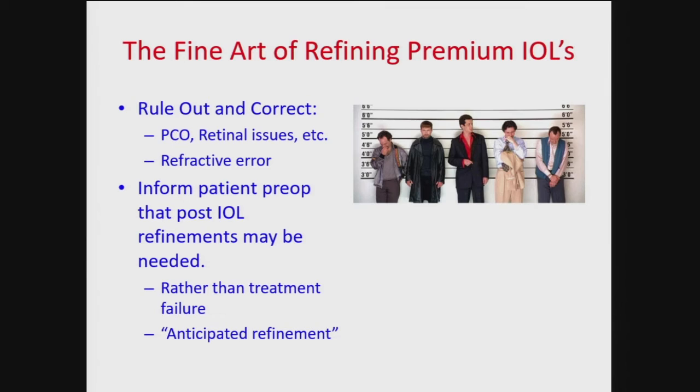So in summary, you want to rule out the usual suspects. Rule out and correct the refractive error. You want to see if there's PCO, mild PCO, or retinal problems, and then correct that refractive error. But the most important thing I can tell you probably today is you want to have that discussion about going back and doing post-IOL refinements before the procedure. If you don't, and then you have to do it, it's perceived as a treatment failure. But if you talk about the retreatments before the procedure, it's an anticipated refinement. Thank you.